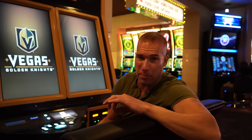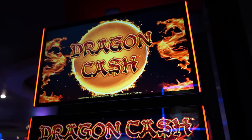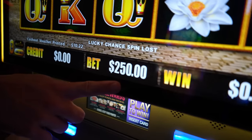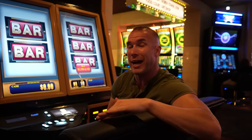Keep in mind though, here at the Plaza, there is no high limit room for slots and for table games though. You can bet up to about $250 on one particular slot, and on blackjack, you go up to $2,000 a hand, but they do not have a separate high limit room.